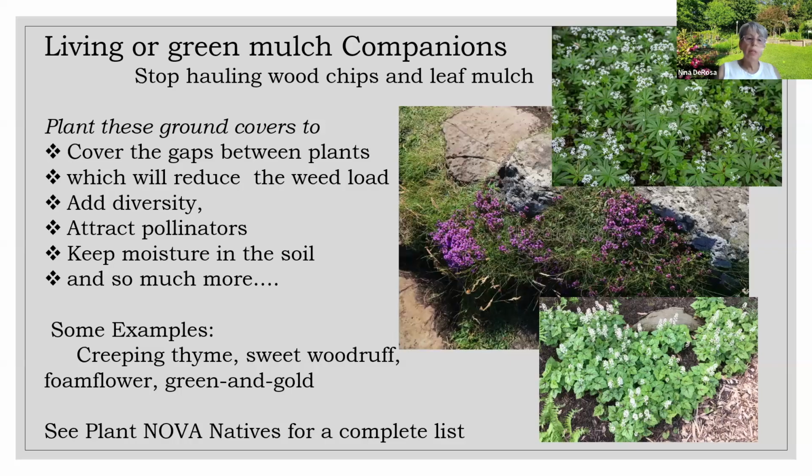Some examples of the plant would be creeping thyme, sweet woodruff. These are all beautiful flowers. Foam flower in green and gold. If you want to check out Nova Natives, they have a very complete list of all these cover crops that you can use. They're ground covers. I call them cover crops, but it's ground covers.